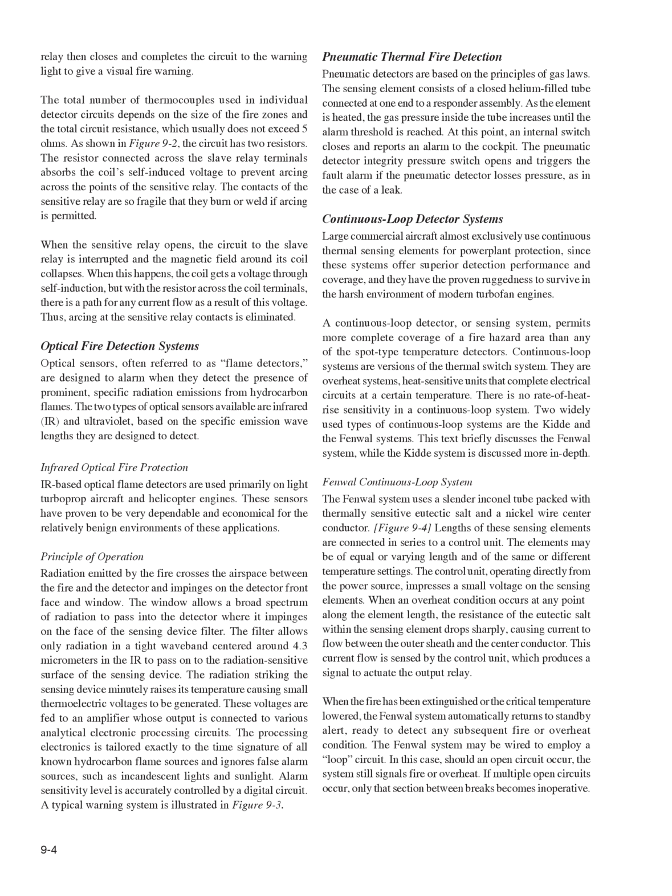IR-based optical flame detectors are used primarily on light turboprop aircraft and helicopter engines. These sensors have proven to be very dependable and economical for the relatively benign environments of these applications. Principle of operation: radiation emitted by the fire crosses the airspace between the fire and the detector and impinges on the detector front face and window.